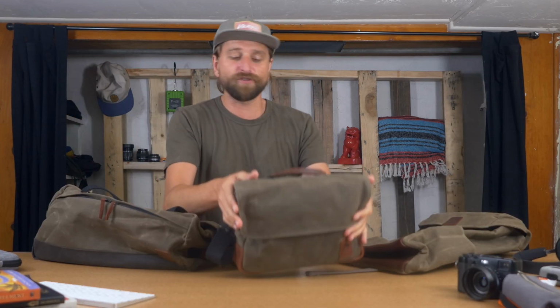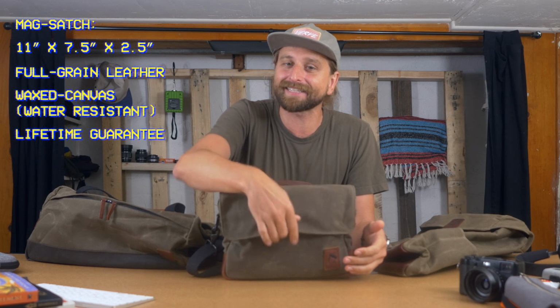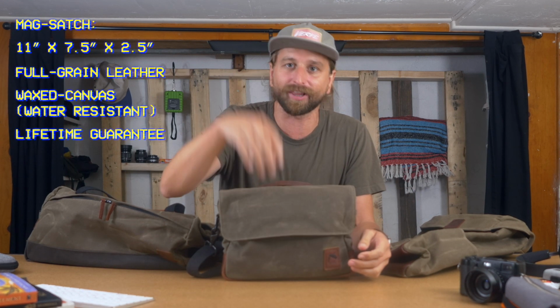Okay, so they sent over a few bags. This is the one I'm most interested in for my daily carry life because of this size. This is their Mag. It's got magnets instead of clips or straps or anything. First of all, love that.